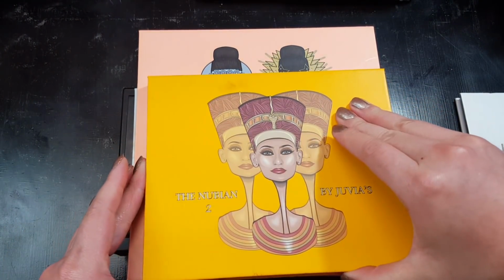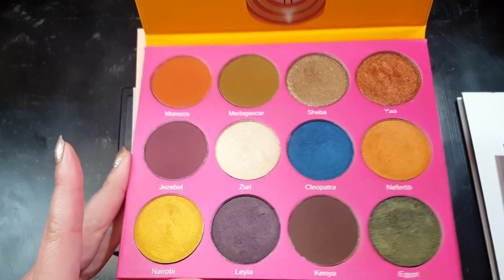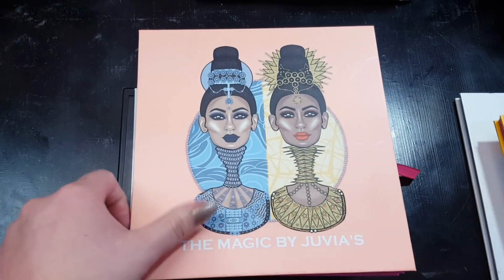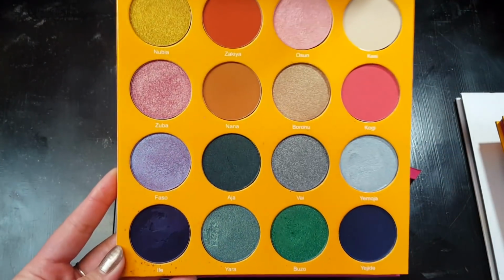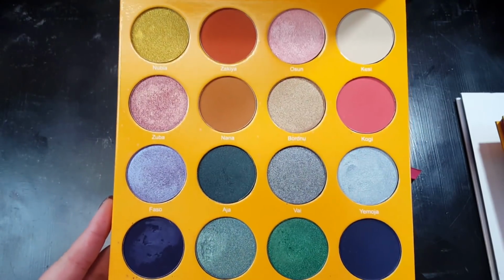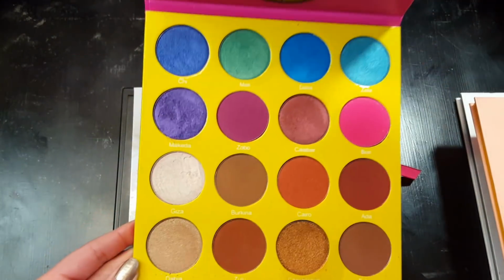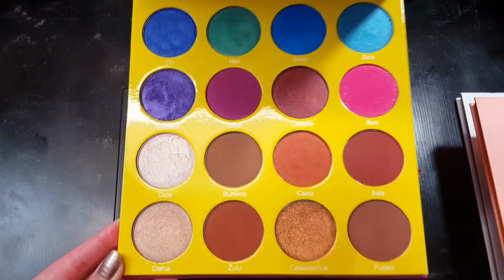This is the Nubian 2. As you can tell, I like Juvia's Place shadows. These are all good. And this is the Magic palette by Juvia's Place. So you can, it will foil it. And this is the Masquerade. This was my first Juvia's Place palette, and this is what got me hooked on it.